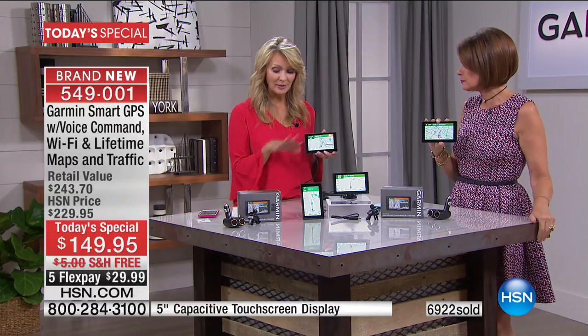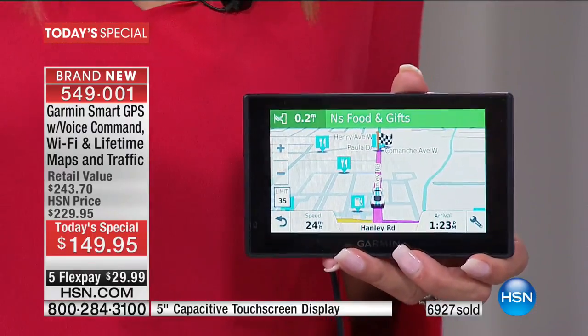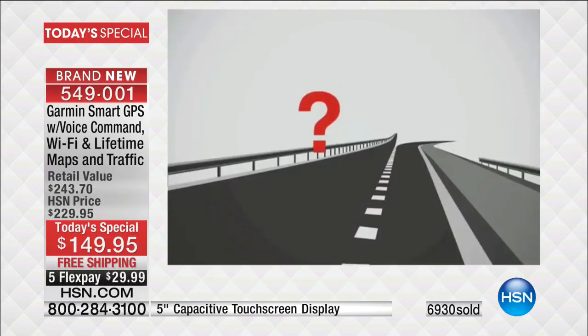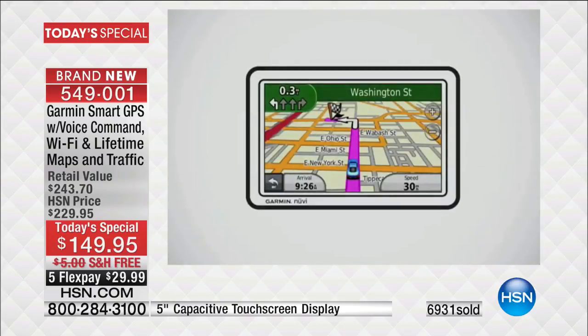So really quickly, I'm going to cover some things that it has. It has lane assist. It has junction view. So you always know which lane to be in. Lane assist shows you exactly which lane to be in, so now you're never trying to cut across traffic. Now you're going to be that better, safer driver.